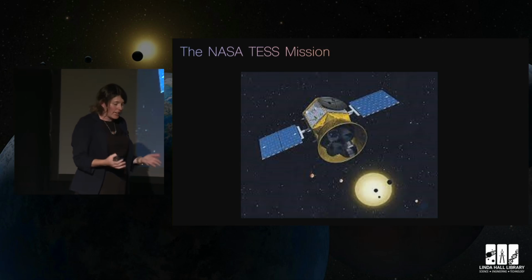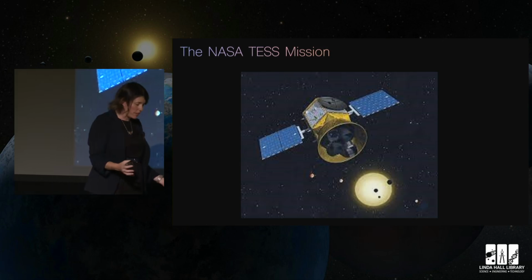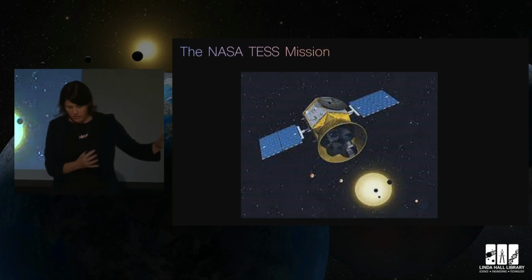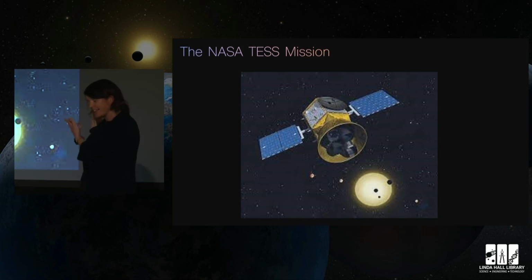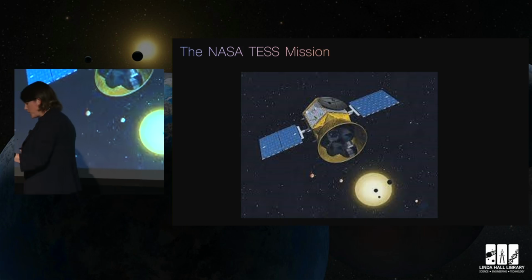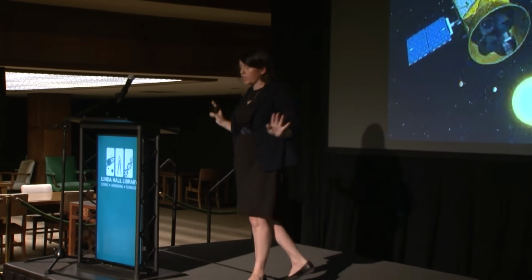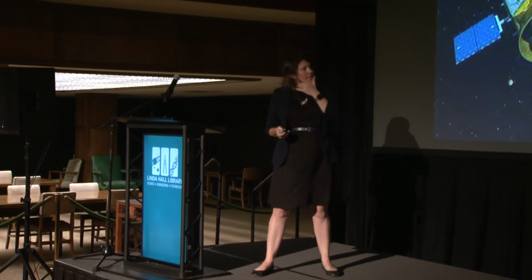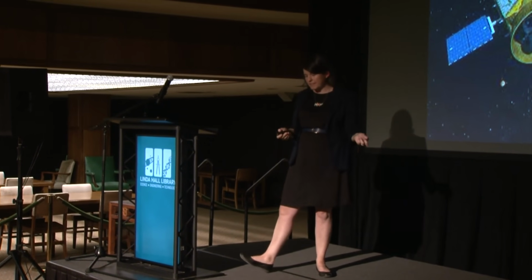Unfortunately, Kepler had hardware failures. It wasn't able to keep observing. In 2018, it finally got turned off. And in 2018, the NASA Tess mission launched. Tess didn't have the same statistical question as Kepler. Tess is designed to find all of the closest nearby systems. And it's predicted to find something like 12,000 planets.